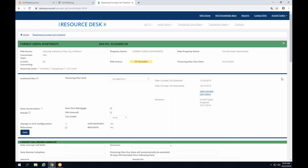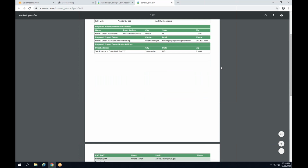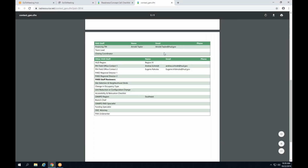What do I do? Well, remember, we have this nice contacts button up here. This contact button gives you all the information you need to schedule your concept call. So you will need to send an email to all of the people on the PHA's list. All of these people should be contacted to set up a concept call. In addition to that, on page 2, you'll see the HUD staff. In this case, we've got 2 PIH field office contacts that ought to be contacted about this.